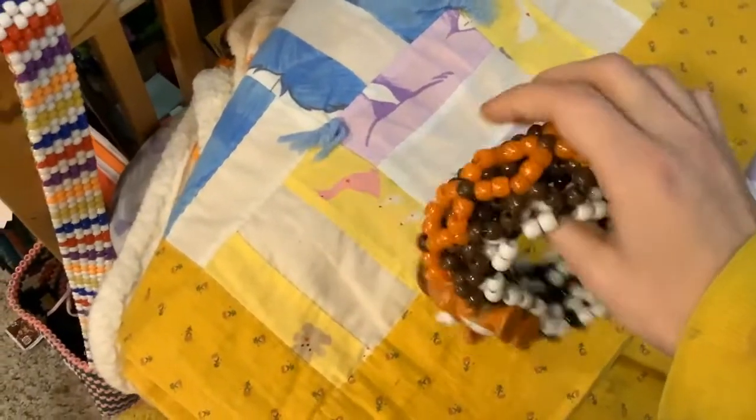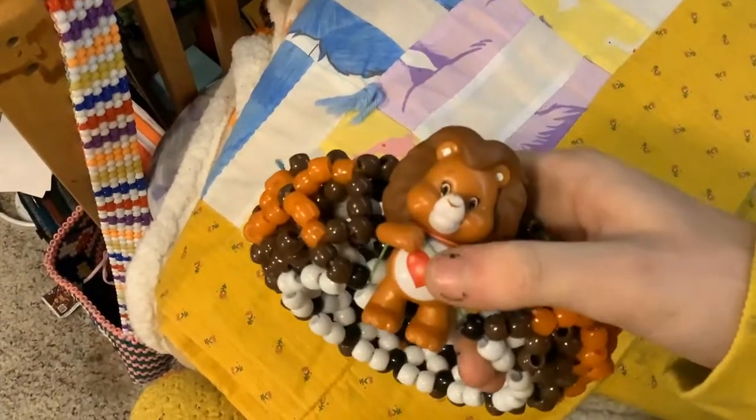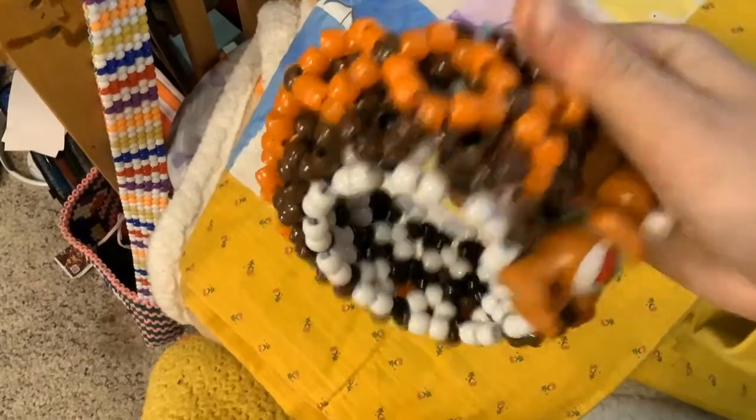Here's a Braveheart lion cuff. It is orange and brown. Braveheart is my favorite Care Bear. This was actually a toy given to me by my theater teacher. I love her so much. I love Braveheart so much. And so we just have this Braveheart cuff that is thriving and vibing.